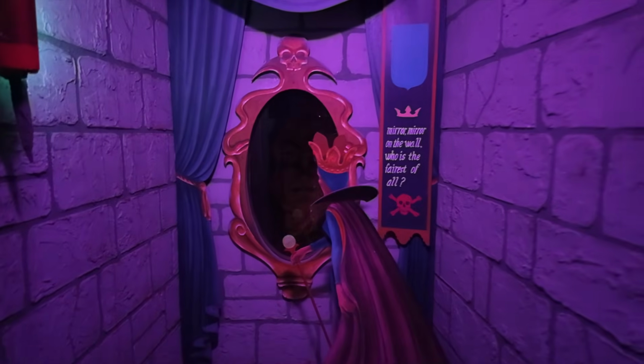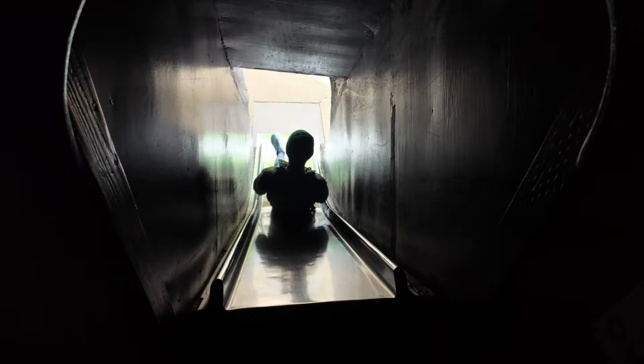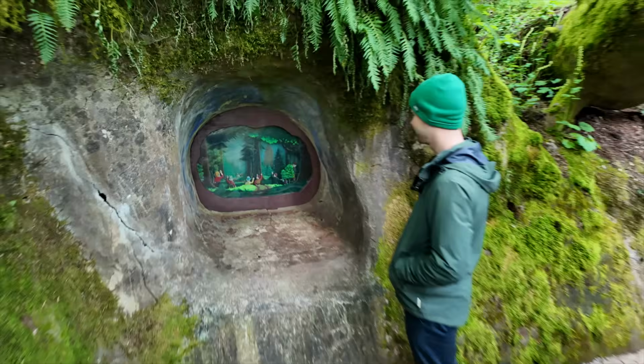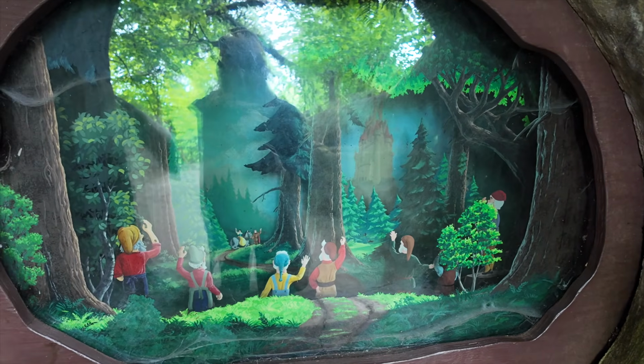Wow. That's creepy and effective. A little relief right here. Hello, mirror. Who's the fairest of them all? There's a slide. There's a slide? Slide at your own risk. Woo! Slide at your own risk. That was the best witch's head I've ever been through. Oh, cute. And the seven dwarves are saying bye to Snow White and her prince.